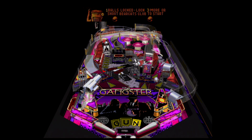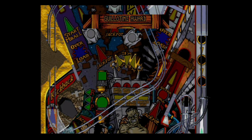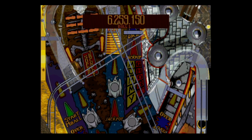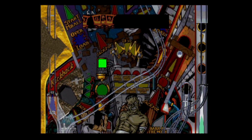Hyper 3D Pinball plays like a dream. Fluid 60 frames per second no matter which mode you're playing in. I also think the ball physics are the best so far, resulting in a fast and accurate pinball experience. Oh, and let's not forget the multiple nudge options available.